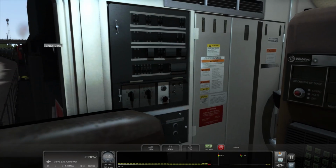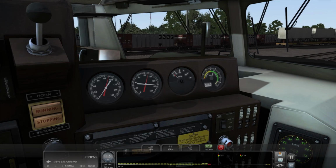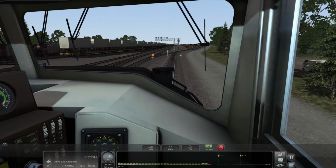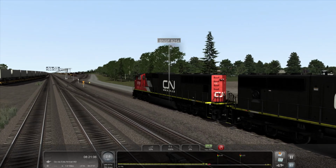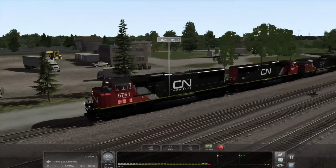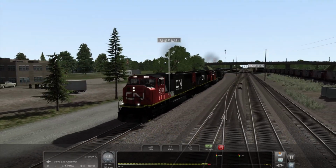But yeah, this was one of my all-time favorite locomotives. I did not use it in the CN livery. I used it in the BNSF War Bonnet livery that it came with. That is only because we didn't really have any Canadian National routes back in the day. Nothing really, we mainly had Union Pacific and BNSF routes. We had the Marias Pass, Pacific Surfliner.